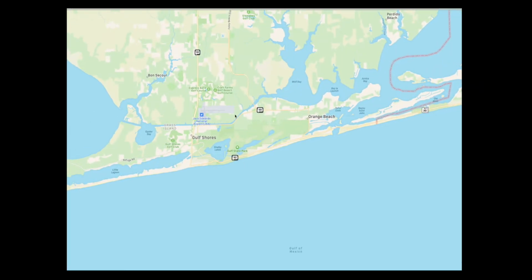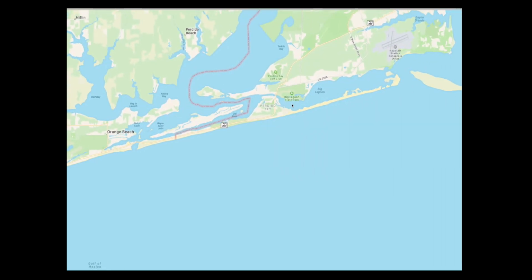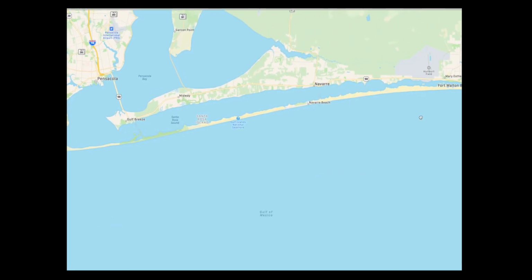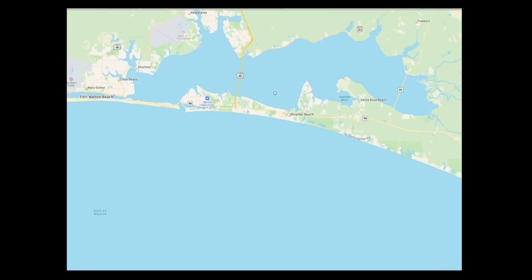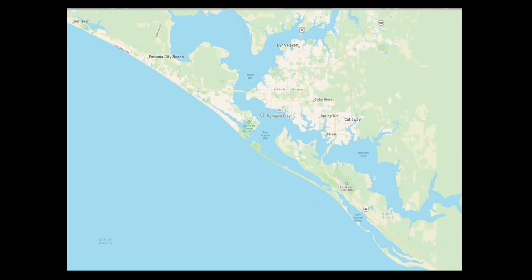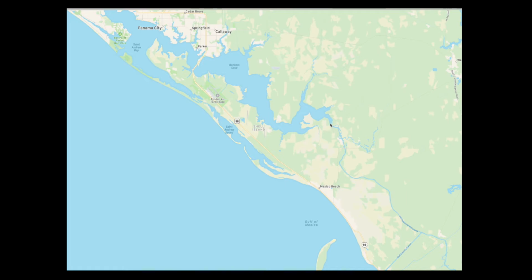We stopped at Gulf Shores, we stopped at Orange Beach, we continued on through here, Pensacola, Gulf Breeze, and if we zoom out a little bit, Navarre Beach, Fort Walton Beach, Destin, stayed at Destin Harbor, Miramar Beach, Santa Rosa, and right here we are still in the ICW. We have not gone out into the ocean yet. We come across here to Panama City, and then we continue on the Intracoastal here, where we come in here. Right here is where I ran aground. Big mistake, don't do that.